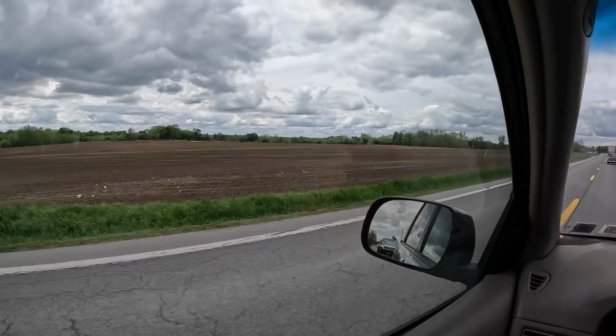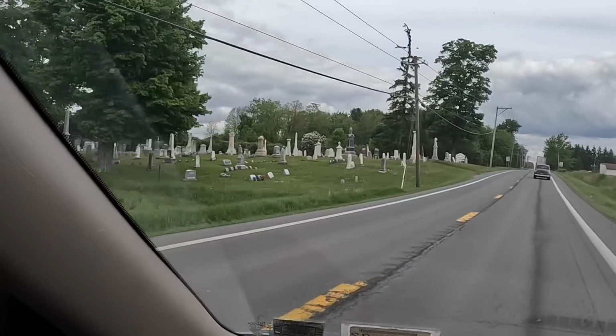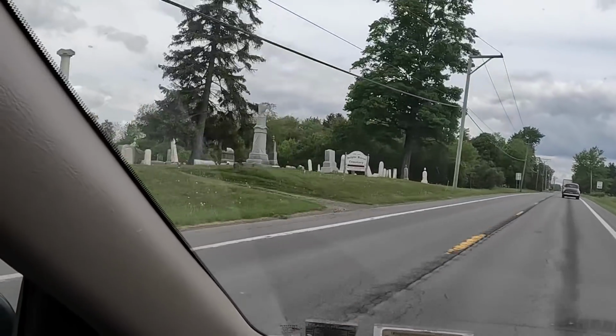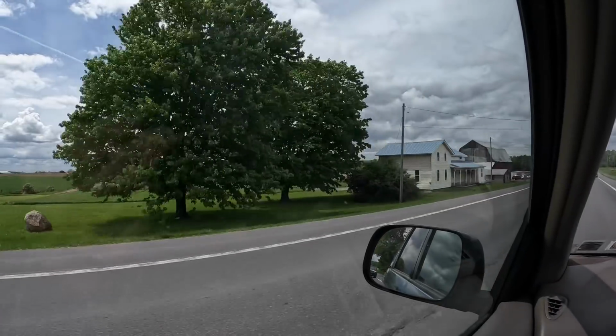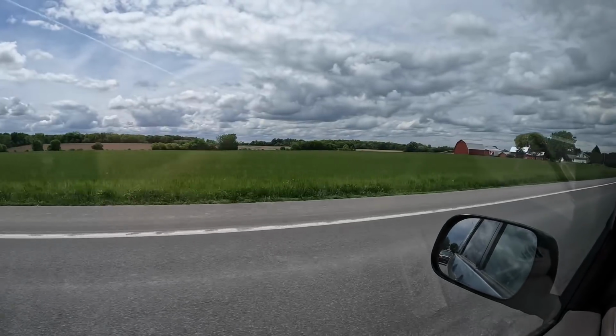Nice looking soil. Not a lot of rocks up here. I heard that people are dying to get into this place. Huh. Makes sense. Beautiful. Here's a nice field of mixed grass.